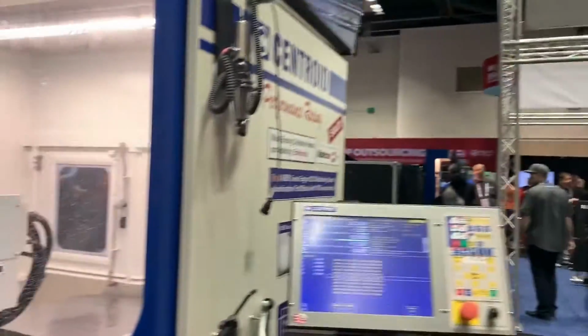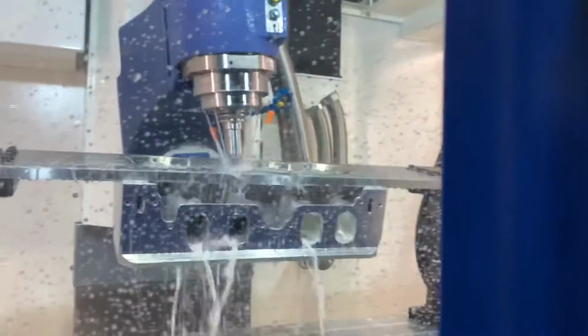And what they're going to do now, they've got to go in there and do some welding, but they'll put it back into the Centroid, and everything will come back exactly 100% to spec. Amazing. Identical. That's the best part about these machines. Not only the speed, but these machines are probably one of the fastest. Wow. It's truly amazing.